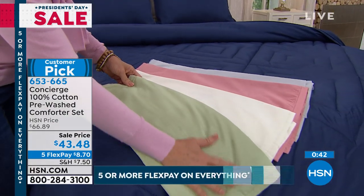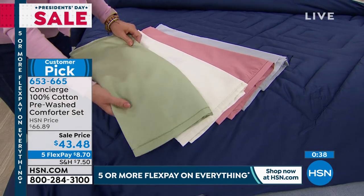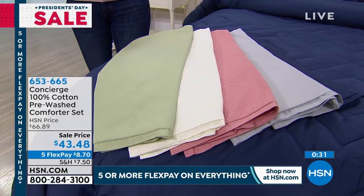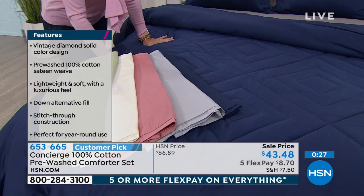So here's that sage, that beautiful soft green. The vanilla is that perfect, almost like an eggshell. We've got the rose. And then we've got the gray, like a dove gray. And of course, the navy that's on the bed. Think about layering this with what you have or just a game change. I mean, this is a huge game changer.